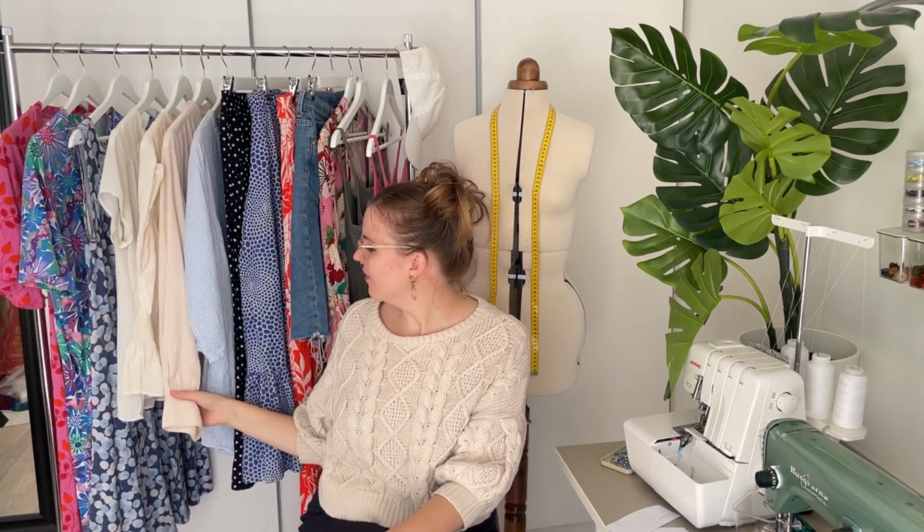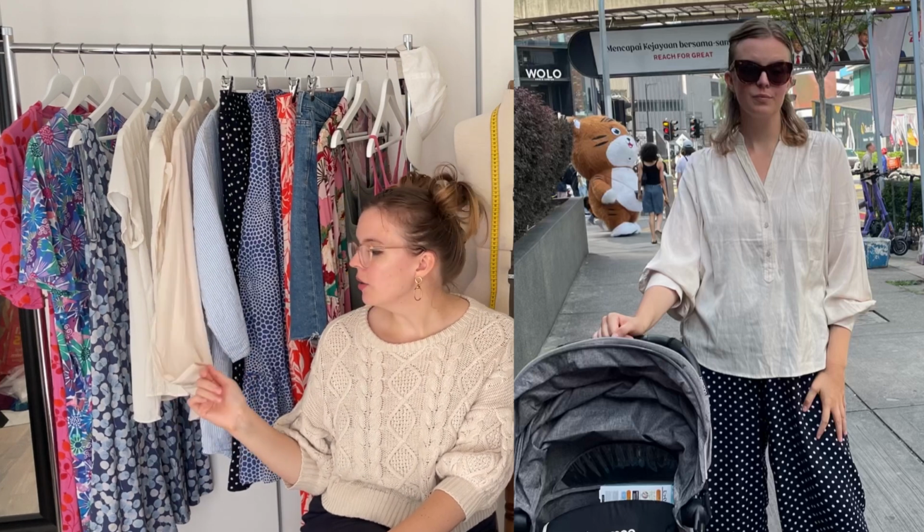And then I have a blouse, and I think it's a lyocell fabric, so it feels like a viscose. I thought this was going to be such a staple, but I think I wore it once. So this is actually not staying in my wardrobe. I don't know what it is, maybe the fabric or the style. I just don't feel good in it. And I found it harder to match with things than the other pieces.